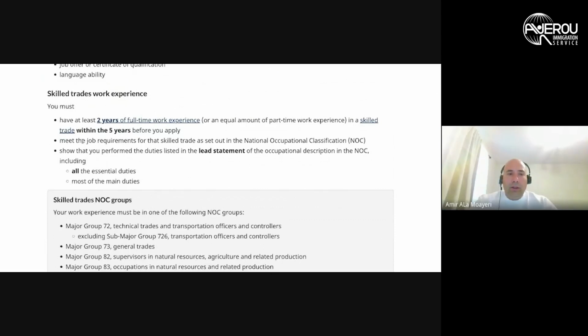One point I want to add here is for the equal of part-time work experience for a skilled trade. If you're a student and as a student you were using your 20 hours, or because we have many public policies going on, if you're working full-time, the time that you were working as a student, either part-time or full-time, will not be considered as part of your skilled trade program.